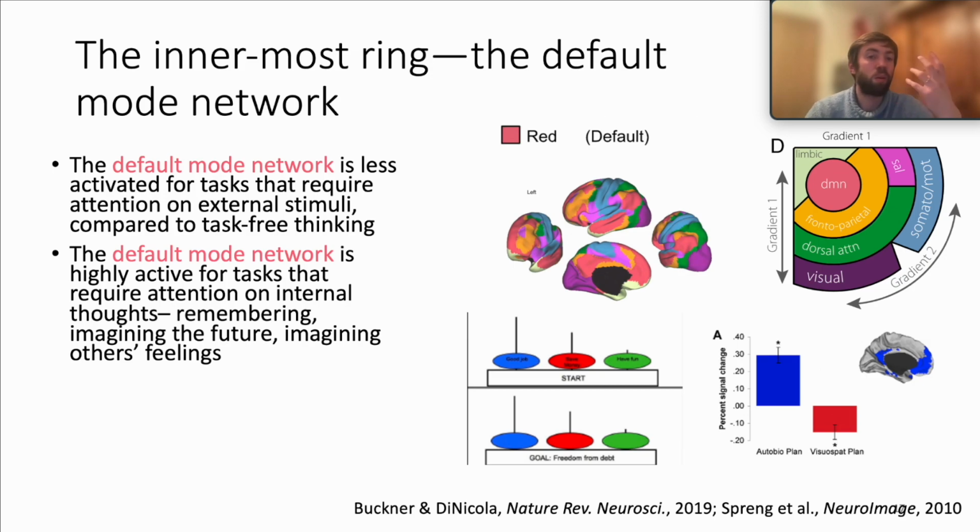So tasks that require you to remember something from your life, or to imagine the future, or also to imagine others' feelings. So something where you have to generate an image or an idea or a plan of something that is not going on now in your current perceptual environment, but something that may have happened in the past, in the future, is happening to others, or perhaps is not going to happen at all. So all of these types of thoughts activate this default mode network, which is right at the other end of this cortical hierarchy from the sensory systems.